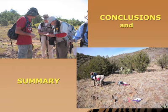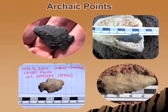Here are some conclusions and summary from our survey. Many archaic points were found throughout the survey area, so the fact remains that there was a presence before the cloverleaf phase. Hackberry Basin is where the type site for the Hackberry phase is located, but our survey group did not find a site of that type.